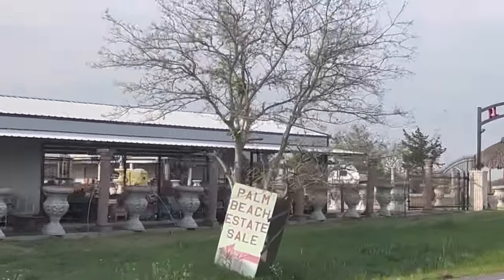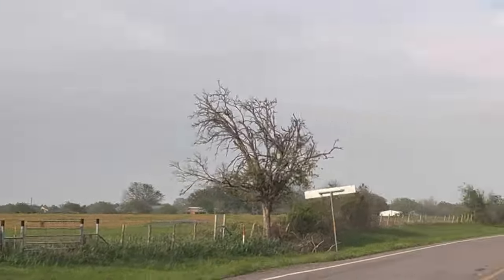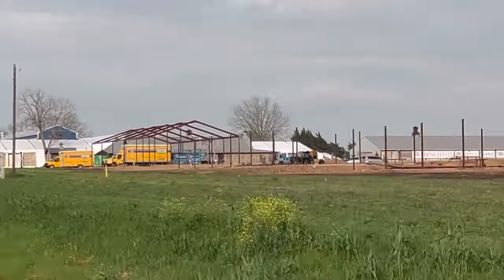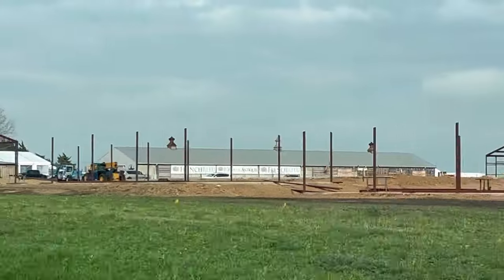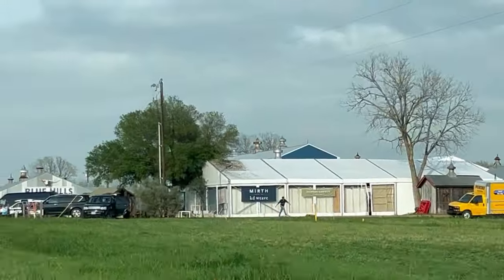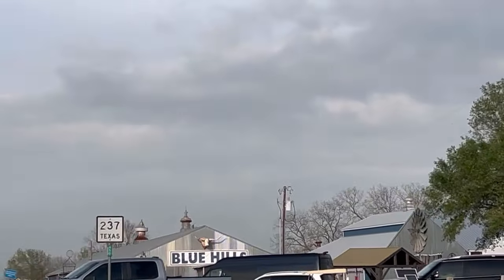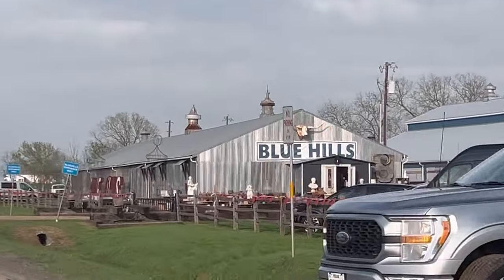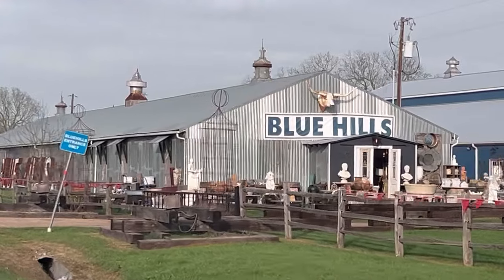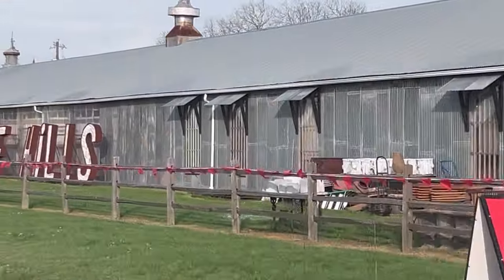Retail stuff. What is the name of this place? Lone Star Fields. That's going up. That's new construction. No doubt retail. It's probably going to be part of the Blue Hill here. The Blue Hill. Nope, don't want to go. Oh, they closed. They closed on you.